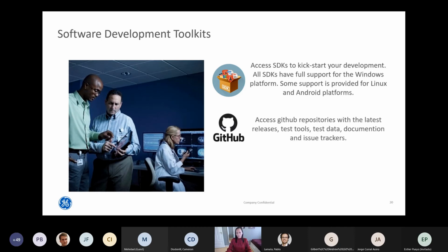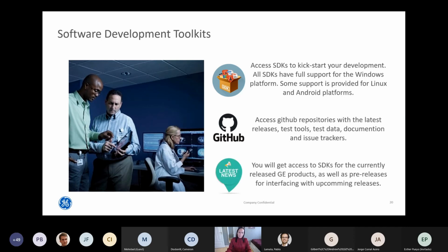Access is very easy through an open GitHub repository, and we provide our latest releases, test tools, data, documentation, and issue trackers. So it's possible to send requests to the team. And it's also possible to stay up to date with the latest products that we're releasing, pre-releases, and anything that would be relevant for third-party app developers.